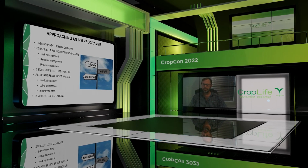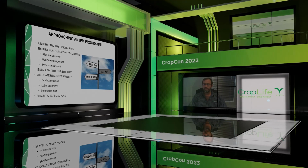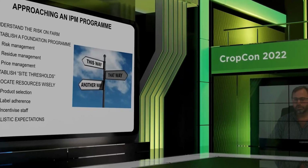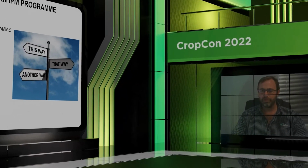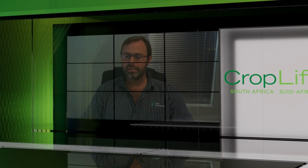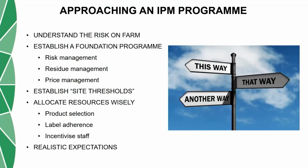Once we've selected these products, we need to understand what the label says and how the label instructs the end user to get the best results possible. Because at the end of the day, these labels are what drive efficacy of a product. And if we are not at least aware of the parameters discussed within the label, how do we make an intelligent decision to use them effectively in the field? And then the last one is incentivizing staff. How do we incentivize our staff to ensure that they are doing the best thing possible for an IPM program to be successful? And then lastly, realistic expectations.